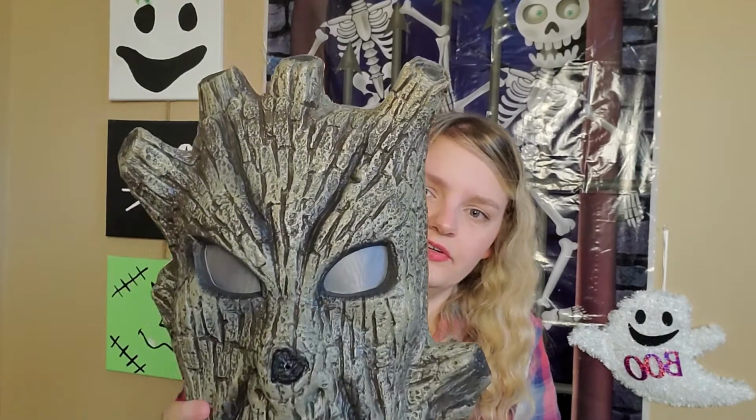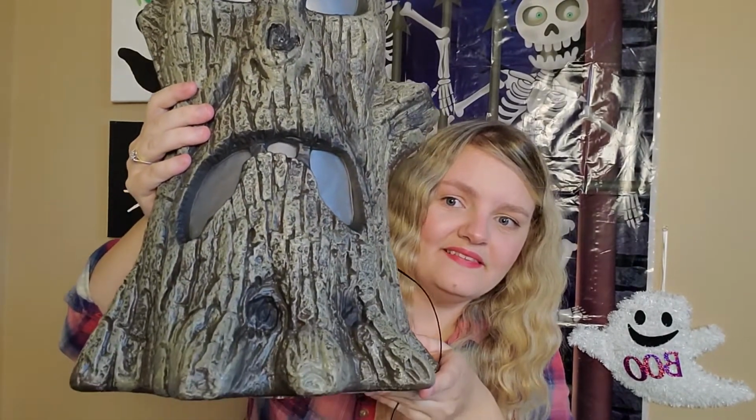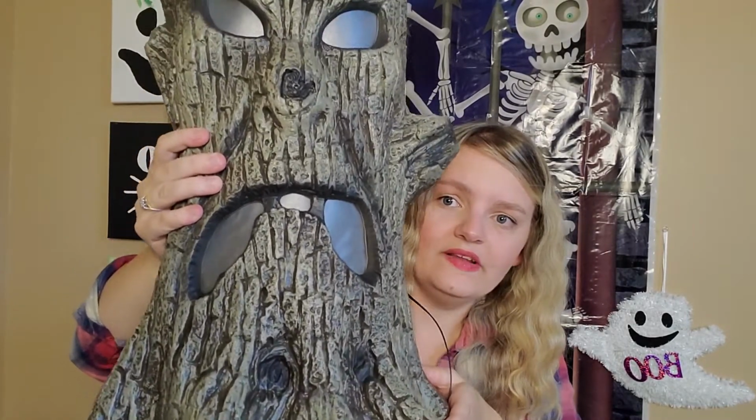So our next prop here is a little bit bigger. This prop stands 22 inches. So I'll show you the full magnitude of its spookiness. As you can see, it is a tree that looks like it may have had its branches cut off at some point. He is pretty spooky.